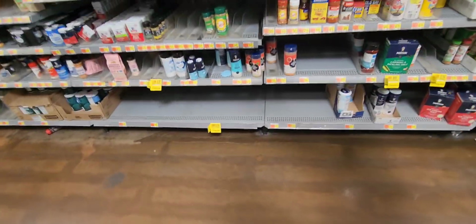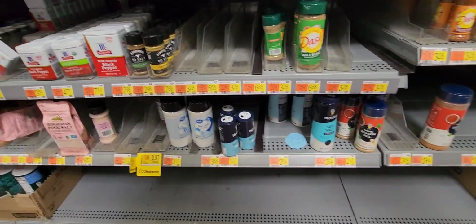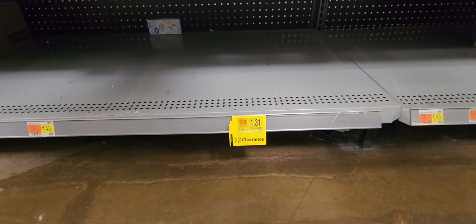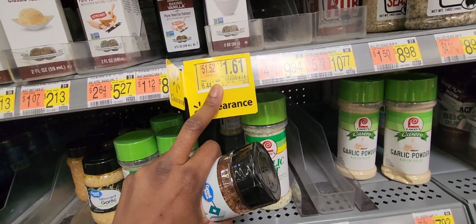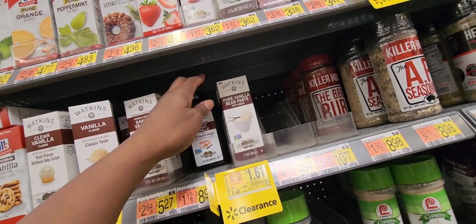Well, whatever it was that was on clearance, it's all gone. Yeah, they do have a bunch of stuff on clearance. It was $5.24, whatever it was. It's $1.31 now. Then they have the pure vanilla here. It was $6.44. Now it's $1.61. So if you use that, you might want to get you some.